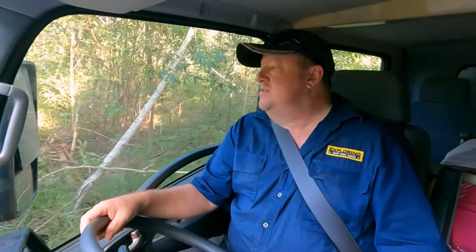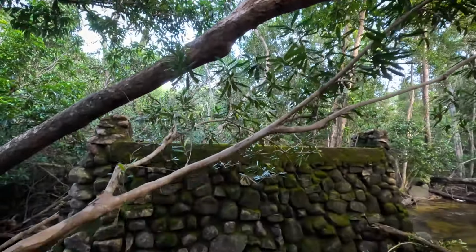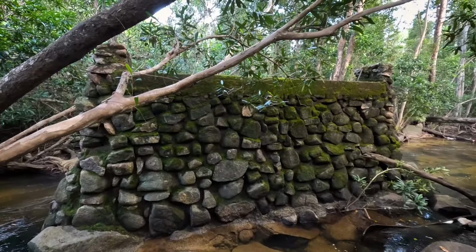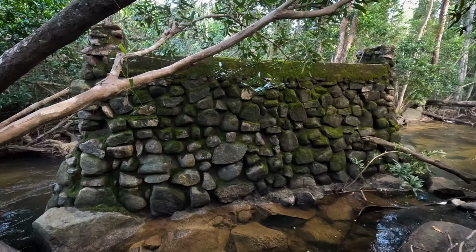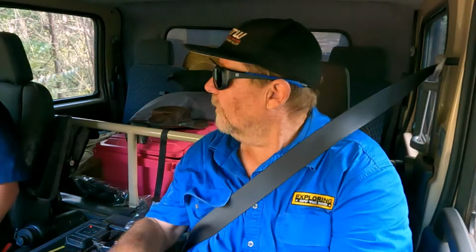It's really overgrown. It obviously hasn't been used for a long time, so I don't know how old it'll be, mate, but all the trees that are through here are well and truly grown over. There's no sign of the old road or old track. And it is an old stone-based bridge pylon. Yeah, that's right, it is old.